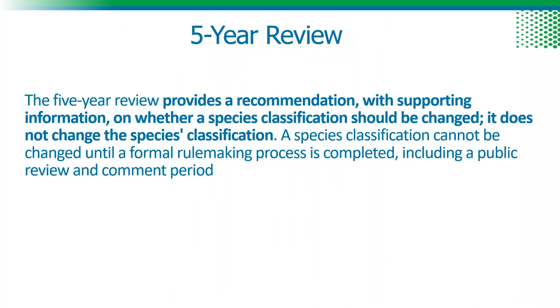All right, so once a species is listed, they're required to go through a 5-year review. This review provides a recommendation. It's not a listing decision, but it gathers information to determine whether a species classification can be changed. The document itself does not do that, but it informs that decision. The decision to delist or downlist would go through a similar process as when we saw to get something listed. It would require to be published in the Federal Register, get some comments, and it would require some rulemaking. Next slide, please.